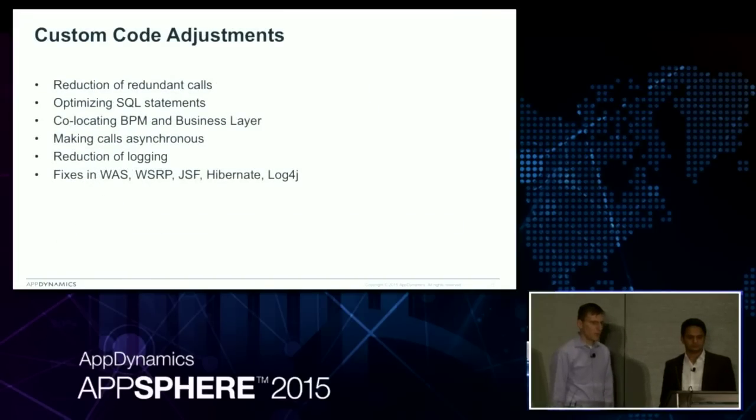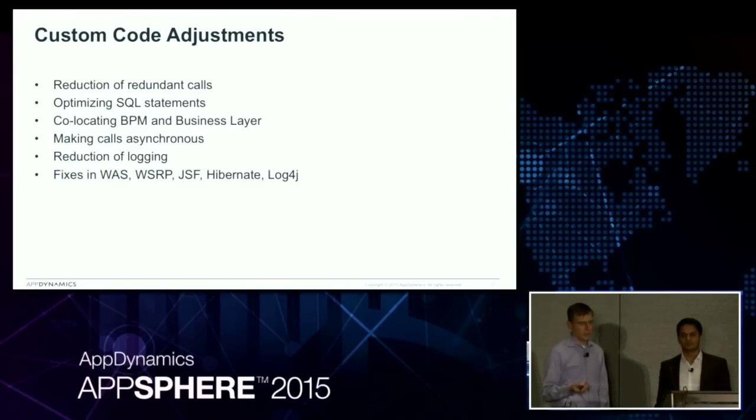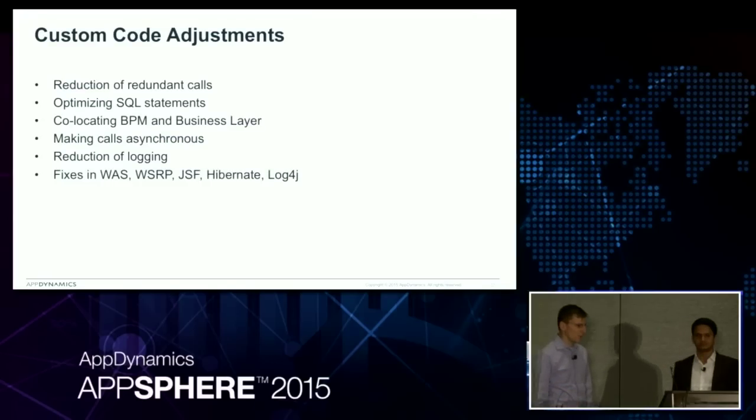Then we also found quite a bit of custom code adjustments we could make. We found quite a bit of redundant calls. Whenever we started drilling down into the code layers to see why a certain area is slow, with AppDynamics you get the ability to really drill down and see that within a certain root layer that consumes quite a bit of CPU or that is slow, across different components. Typically, a call would involve at least 5 different components. We could figure out that sometimes different sub-areas would call the same backend system to get the same data. We were able to trim that down, and with that also improve performance a lot.